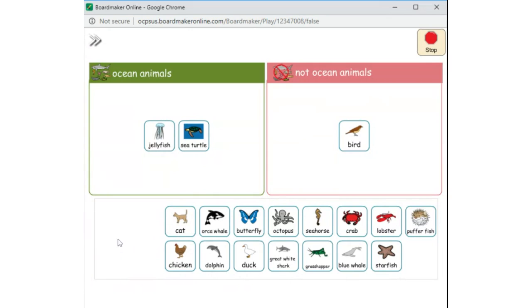A cat is not an ocean animal. That's right. Cats don't live in the ocean. Cat belongs in not ocean animals. What about a chicken? Is a chicken an ocean animal or not an ocean animal?